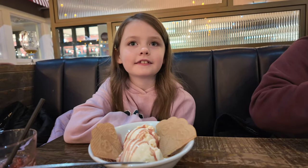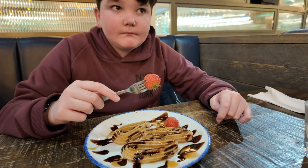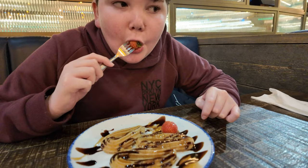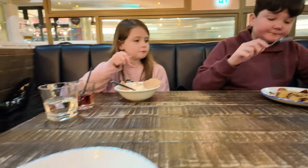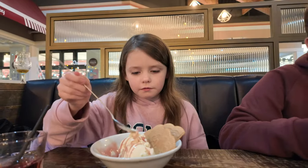So Holly has got a couple of scoops of ice cream and some strawberry sauce. Matthew has got some churros with some chocolate and salted caramel sauce, as well as a couple of strawberries. And I have gone for sticky toffee pudding and ice cream.